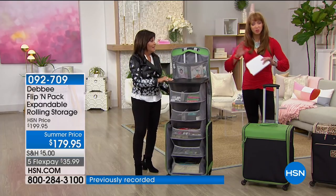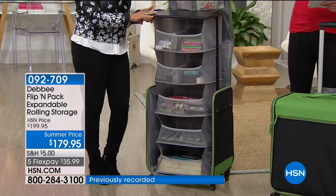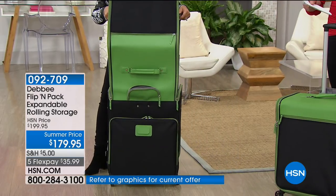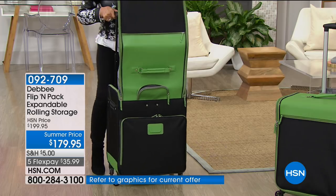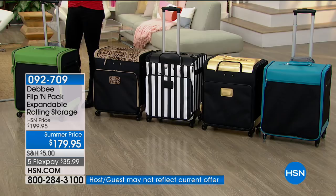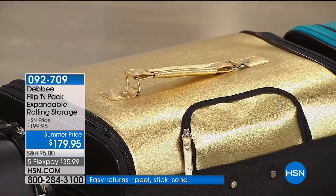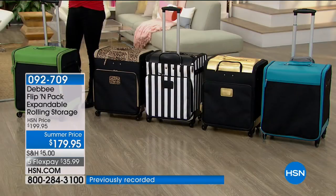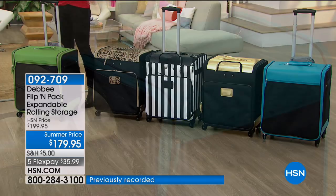Debbie, as we do that, though, since we wanted so much more time with Debbie, the green, we have about 600. And these are the only quantities. The leopard. Oh, you know, wild side. Then, of course, we have our black and white. That's all, we're in the hundreds of all these. Gold. My gold might sell out before I even get off the air. I have to get that gold. So the gold, there are only a couple hundred. And then we have the teal, about 500.